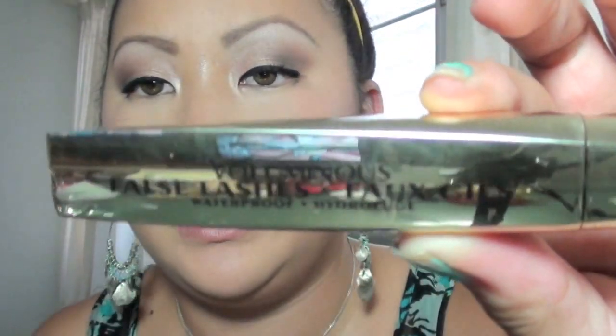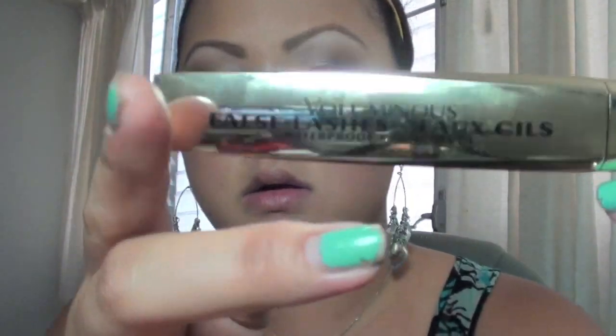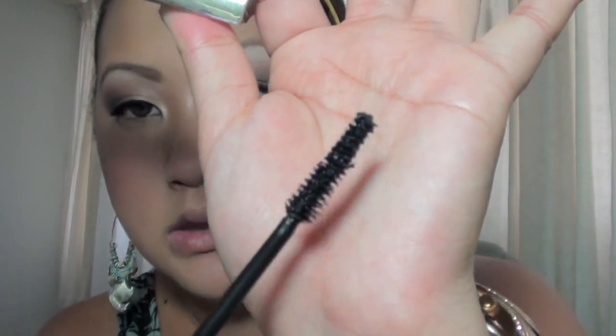The next thing I've been loving is this new, not new as in it just came out, but new for me. It is the L'Oreal Voluminous, I believe this is L'Oreal, I hope it is. Anyways, the Voluminous False Lashes Faux Cils Waterproof Mascara. And you can see it there. And it comes in that gold tube. It's a pretty long tube. And this is what the wand looks like. And this is the one that has the fibers. And I was looking for a new one, and you can see the fibers on.